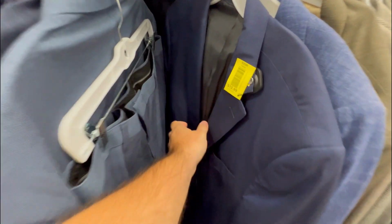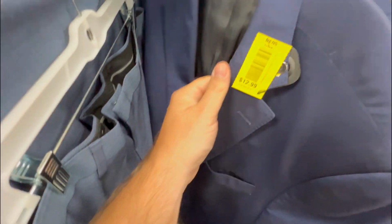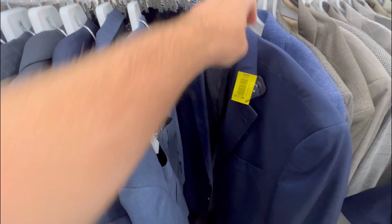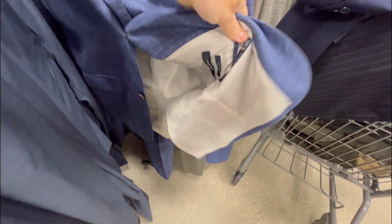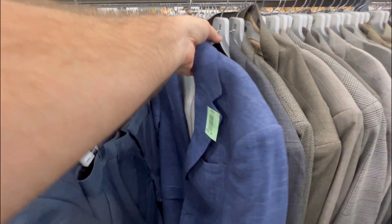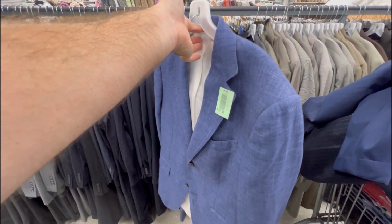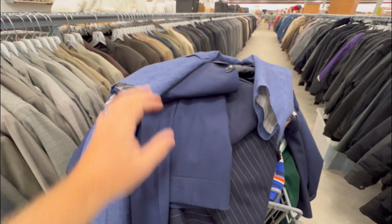But wait, there's more. Peter Millar Aqua Nanolux suit set for only $13. This is easily $150+ all day. Let me tell you, today must be my lucky day because I found another men's Suit Supply blazer set. Insane finds. This right here should easily sell for right around $100 to $150. This one unfortunately was not brand new with tags.